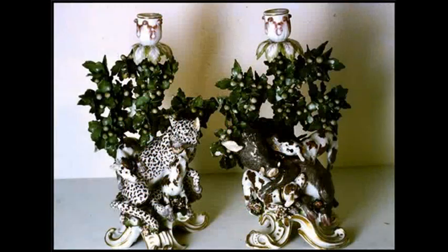This delightful pair of candlesticks also comes from the Chelsea factory. They are made of soft paste porcelain, hand built on Rococo form basis. The one on the left is a menacing looking leopard, and the one on the right is a boar, and both are being attacked by hounds. Behind them is a bocage of leaves and berries, and leaf encrusted receptacles hold the candles.